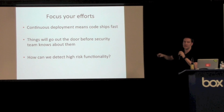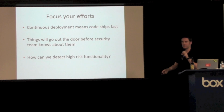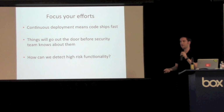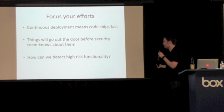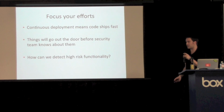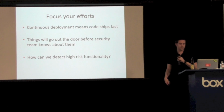No matter what, things are going to go out the door before security knows about them, no matter what your life cycle is. Whether it's 6 months or 6 hours, I guarantee you any security team is going to nod vigorously when you say, are things going out before you know about it? The answer is yes. I mean, half the time things are going out before product knows about it or other groups know about it too.